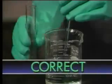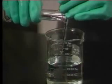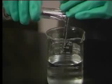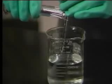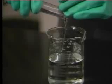This is water added to acid. The acid boils, and it can splash out of the beaker. When acid and water are mixed correctly, there's less danger. Acid is poured from a graduated cylinder or beaker down a stirring rod into the water.